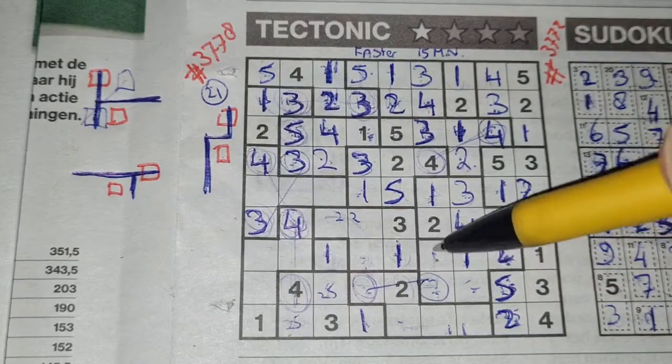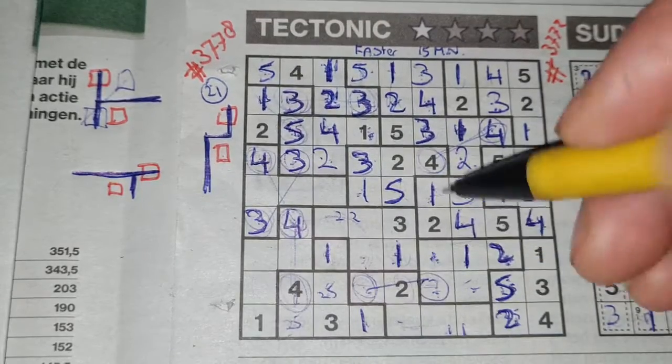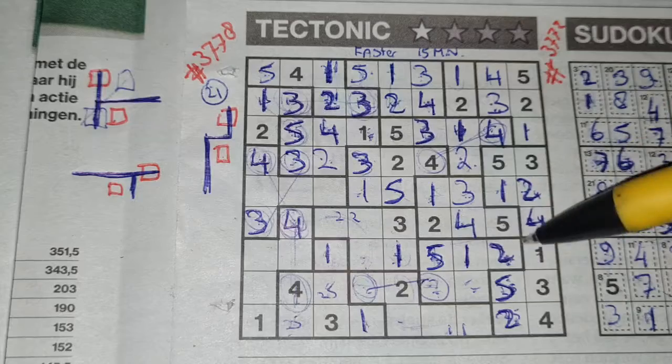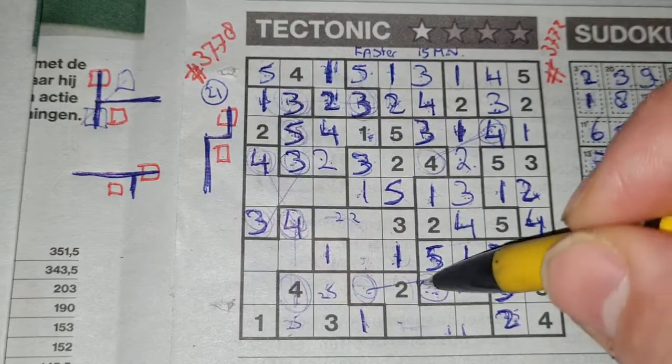I think this box should be a 5, because it can be 1, can be 2, can be 3, can be 4. Yes, definitely a 5. 2 numbers left in this area for numbers 3 and 4. Let me mark those 2 boxes, 3 and 4.